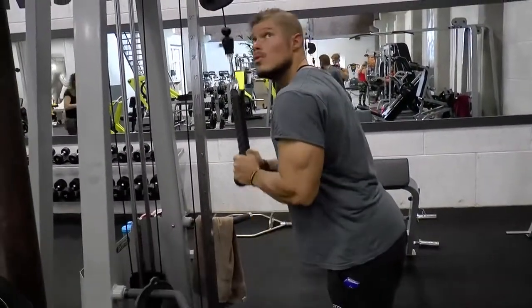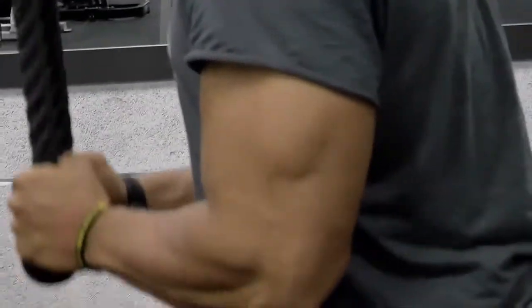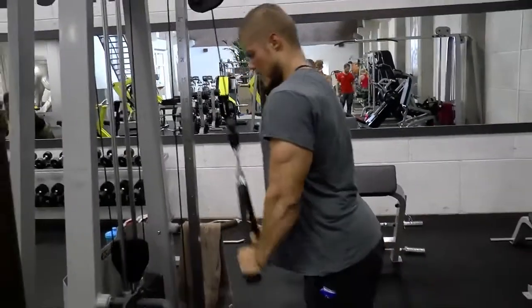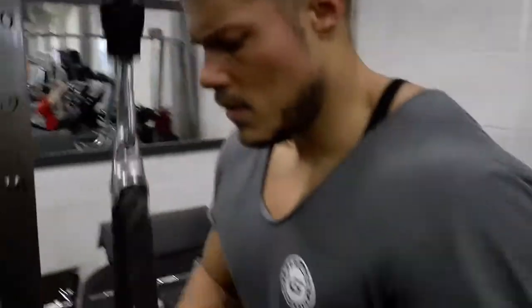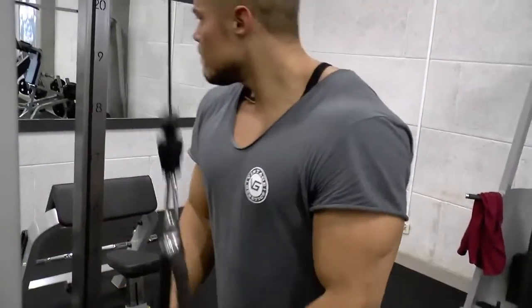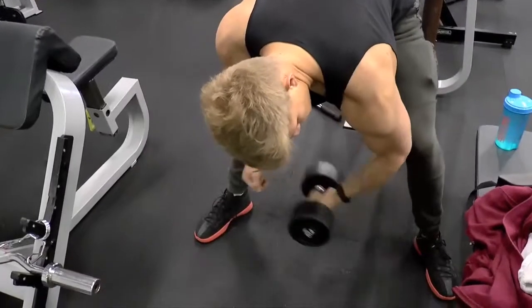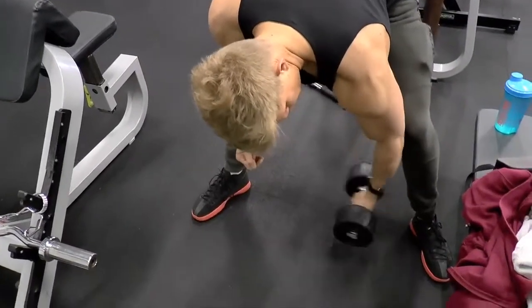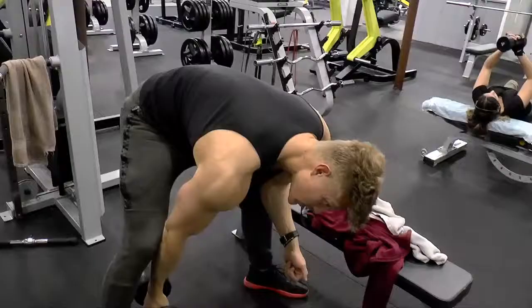Why? Because supersetting antagonists is actually beneficial for muscle growth. As you can see, when I'm contracting the triceps at the same time, the biceps, which are now pumped, are being stretched. And this causes more blood, nutrients and oxygen to flow through the entire arm, the entire muscle group.